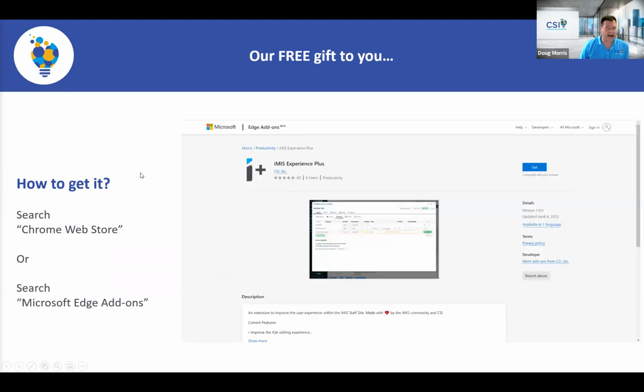If you are on Edge, search for it. There's two different things that pop up under iMIS. You want the one that says CSI. By the way, there is a way to take your Chrome add-ins and use them in Edge as well. You can Google that, but Edge has a store too, and we put it out there as well. These are free. Put them in, try them out, give us feedback, whatever.